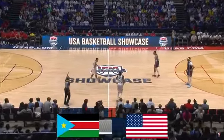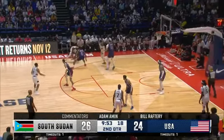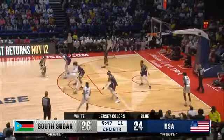The United States struggled from the outside in a game that is predicated at the international level on the 3-point shot. The U.S. took many more, 36 attempts against Serbia compared to the average of about 23 to 26 in the first 2 contests.